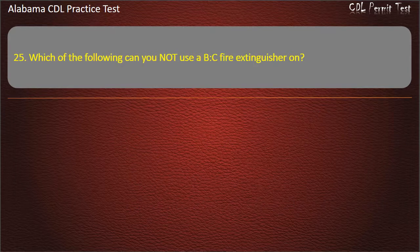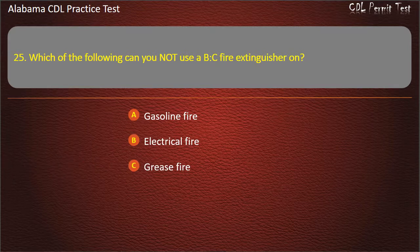Question 25. Which of the following can you not use a BC fire extinguisher on? Gasoline fire. Electrical fire. Grease fire. Wood. Answer. Wood.